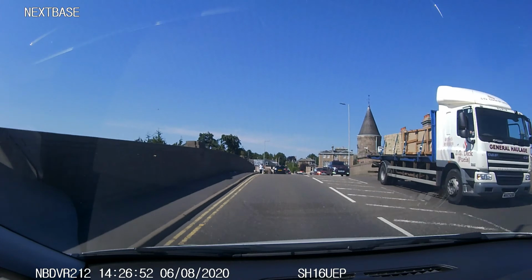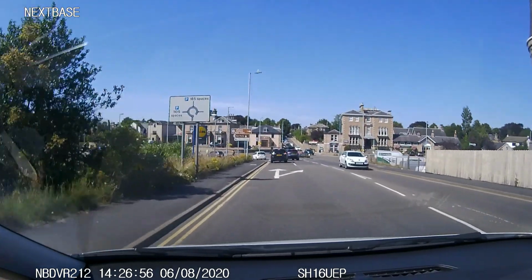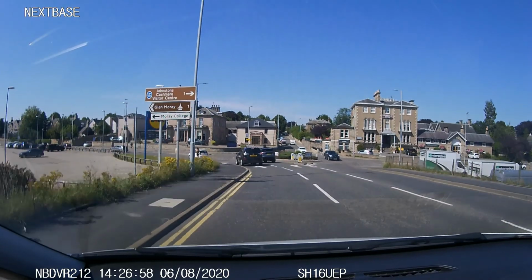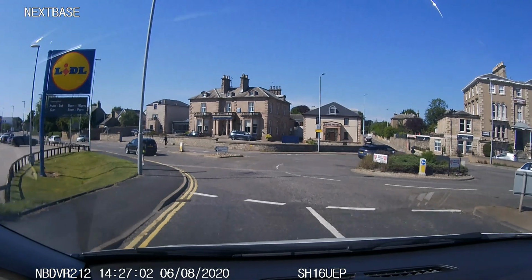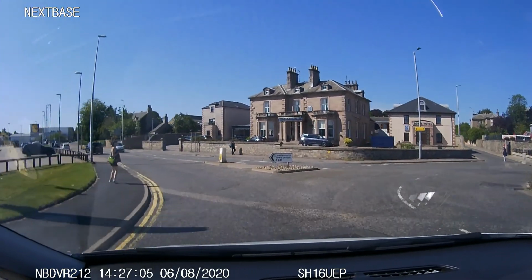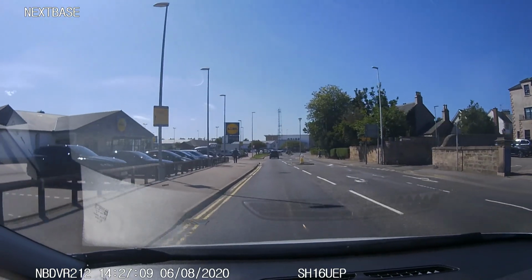So where are we going now? So I'll just turn left here, guys. It's one of our shopping areas as well. Lidl, you can see on the side, there's Lidl. We also go down.